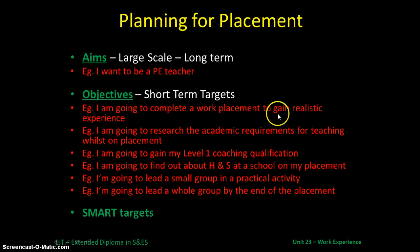Here are some examples. These obviously are the statements, and these would need to be developed for the merit level. I'm going to complete work experience to gain experience. I'm going to research the academic requirements for teaching. I'm going to try to gain a level 1 coaching qualification. I'm going to find out about health and safety. And this is basically pass. If you added on to this, because this would be really essential for this reason, that would be a merit level explanation. I'm going to find out about health and safety because, being a teacher, you have a high level of duty of care for taking care of your subjects or your children, and therefore health and safety procedures are fundamental to their safety. So that's justifying why this target is so important.